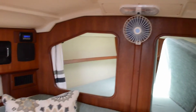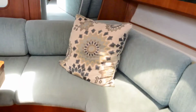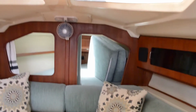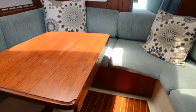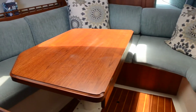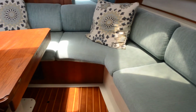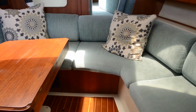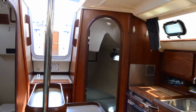There's plenty of space up there to sleep. This also right here, if you see the cushions up forward there, those will come back to here. That table will drop down. Those cushions will fill in this section here, and you have a pretty good size berth right in here. So you have 3 double berths: a double up forward, a double here in the salon, and swing around, and then a double back in the master stateroom.